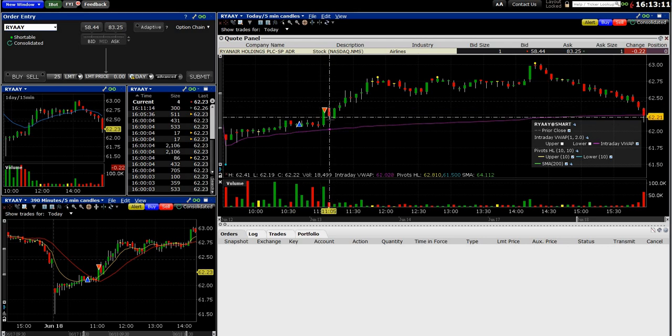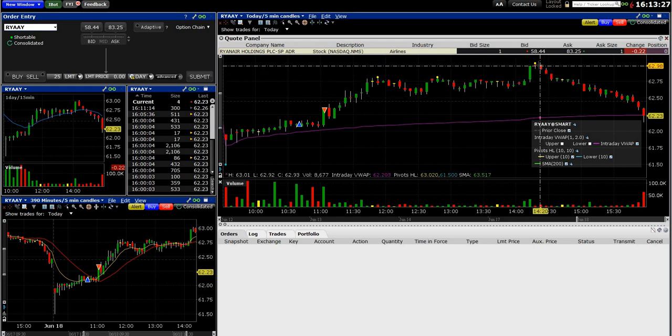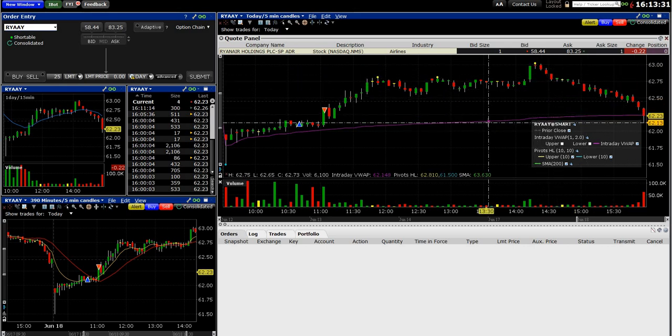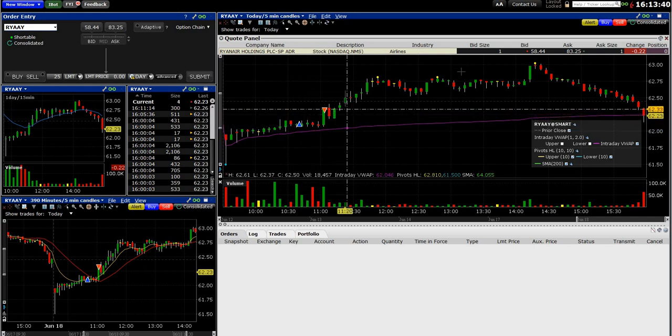It came back down here, and I thought that was going to mean I was validated in getting out early, because it came back down, but then boom, it recovered again and went all the way up. The high of the day was 63.02, which was almost 90 cents from where I got in, 88 cents basically, and then it drifted at the end of the day. So I kind of misplayed it, because I got a little too nervous with this quick spike. I was expecting it to move up nice and slowly.